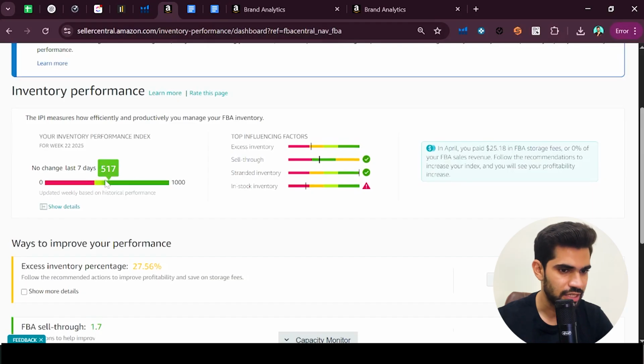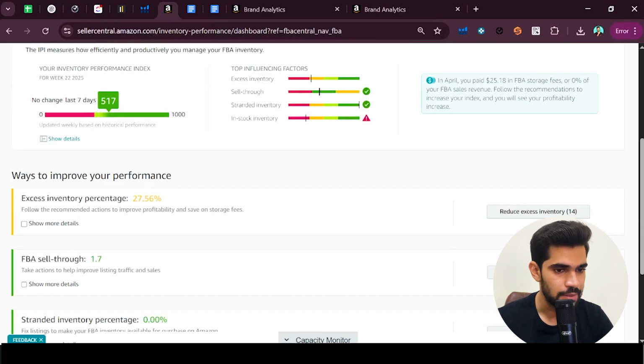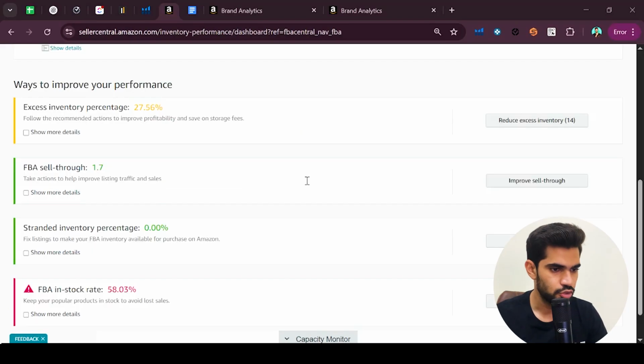Currently we are at 517 for this account. That is in the green area, but we still need to improve a bit to stay at a distance from that red mark. So we are going to discuss the metrics, as you can see below, and ways to improve your performance. So how does Amazon calculate your IPI score?